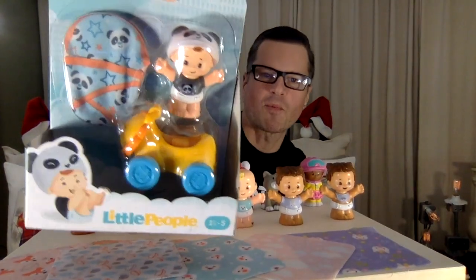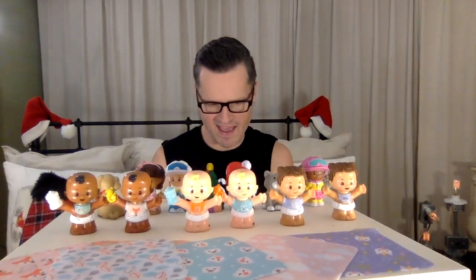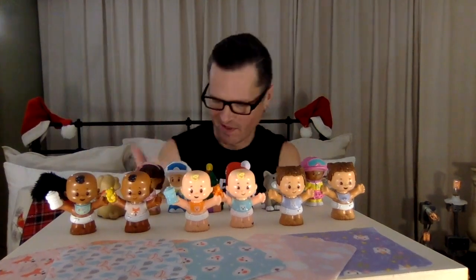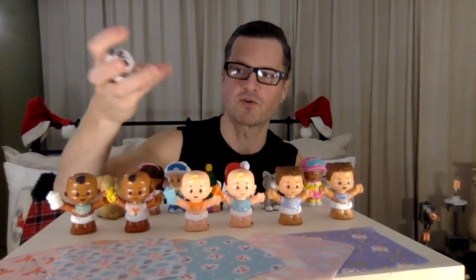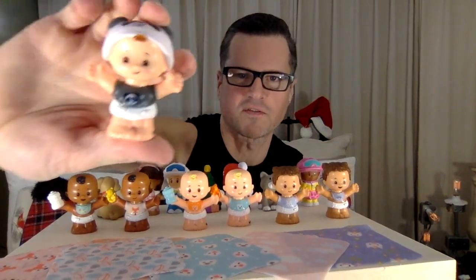this next set. Let's open up the panda set. Looks like it comes with an awesome sleeping bag. Look at that baby sucking on his toe. Adorable. I guess he's rolling around like a panda bear. These are a really good size too. They're quite big. This is like a baby holding onto a Masters of the Universe action figure.